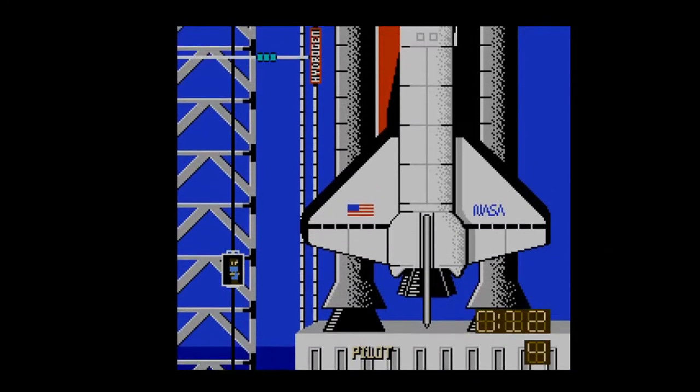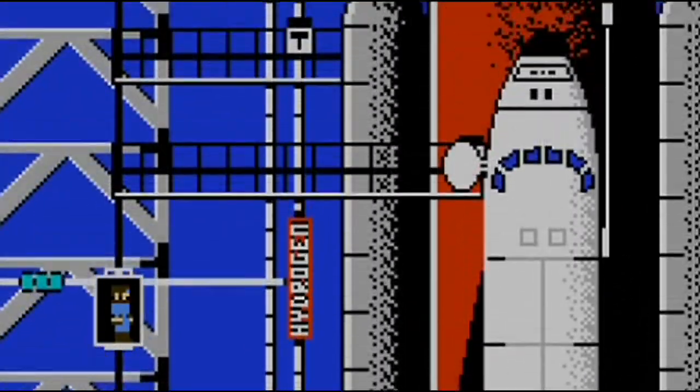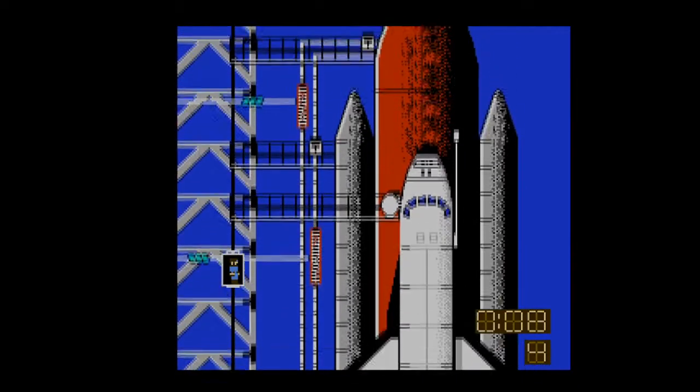Also, those levers from earlier activated these things that go back and forth and can hinder the progress of the elevator and make you lose some time. Wow, you'd think that the scientists who built this thing would have put those things somewhere else, right?